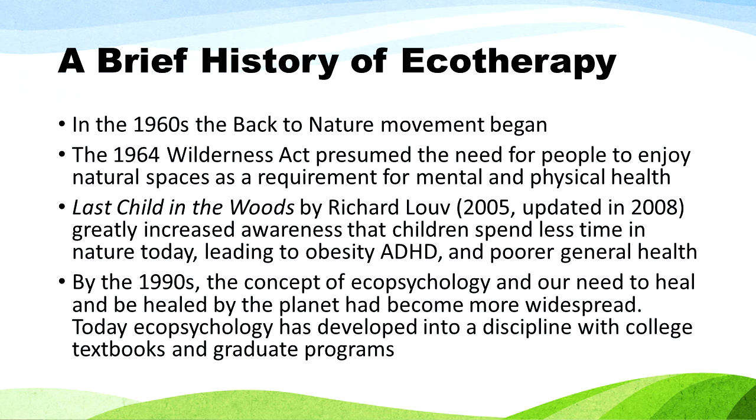In 1964, the Wilderness Act presumed the need for people to enjoy natural spaces as a requirement for mental and physical health. And then Richard Louv in 2005 wrote a book called The Last Child in the Woods. He updated it in 2008, but this book greatly increased awareness that children spend less time with nature today. And this less time in nature can lead to increased obesity.